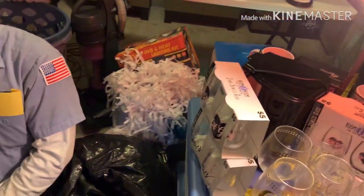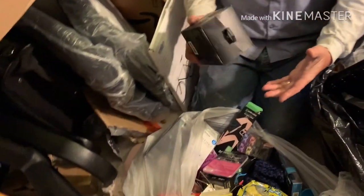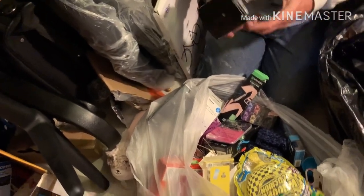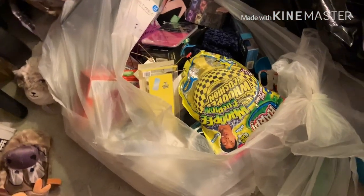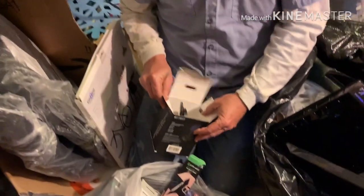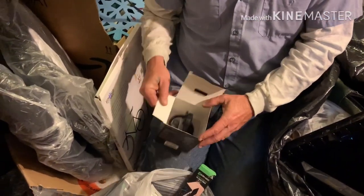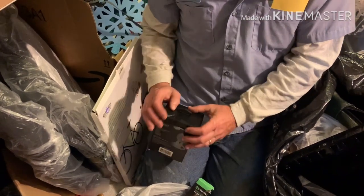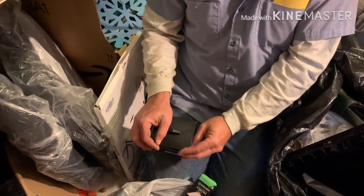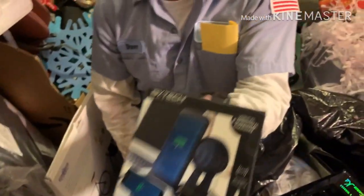Wireless charger. I guess it's in there. The box has never been opened. Oh, I just opened it. Yeah. It's in there. What is this? It's a wireless charger. Oh. By Tech. That's pretty cool. Wireless charger, folks.